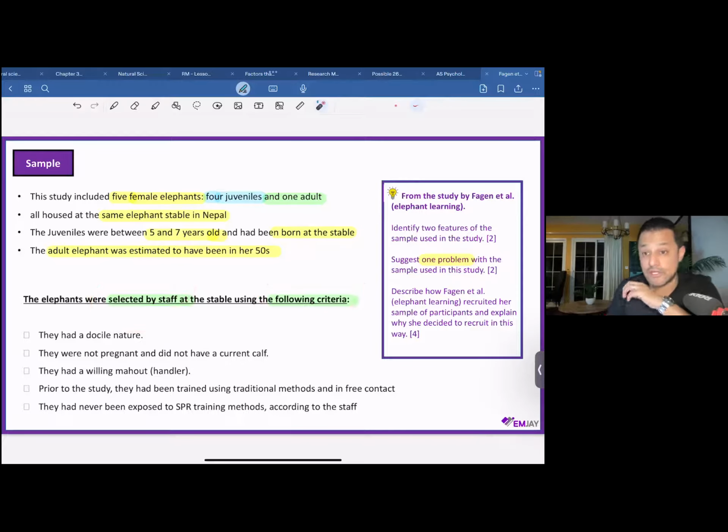So there's a particular criteria that was set, and based on this criteria, these five female elephants were chosen for this research to collect data from. Number one, they had a docile nature. They were calm, not the aggressive ones. Of course, you wouldn't want to conduct research on aggressive ones. Number two, they were not pregnant and they did not have a current calf. They were not nursing a calf and they weren't pregnant. Number three, they had a willing mahout, or handler. Of course, a handler would be necessary over here.